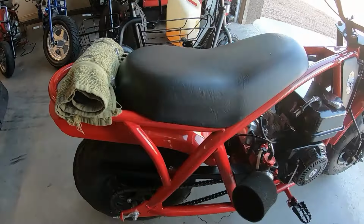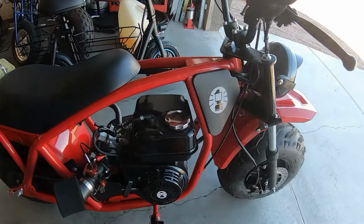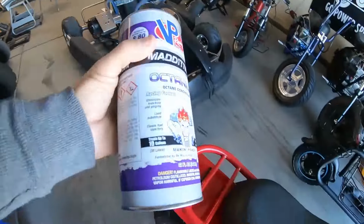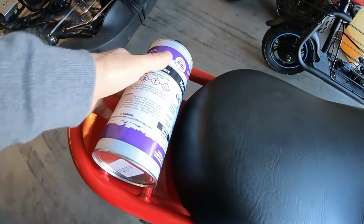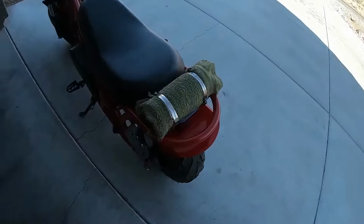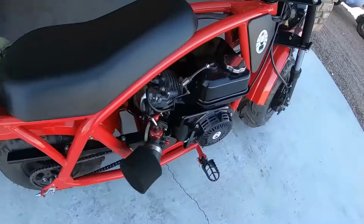So I'm gonna pack this bike up and then I'll head down to the Kingman Visitor Center, the meetup spot, and then we'll leave from there. So I have 32 ounces of extra gas. I think it'll fit about right here. Got my backpack full of tools and water. And pretty much got the bike set up, ready to go.